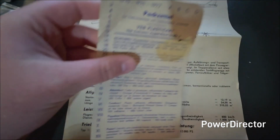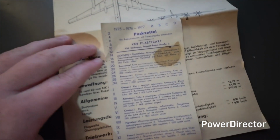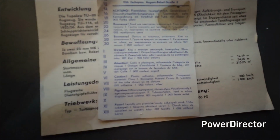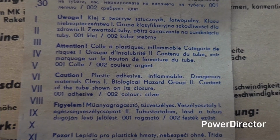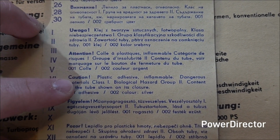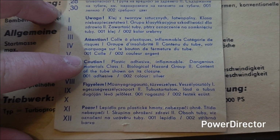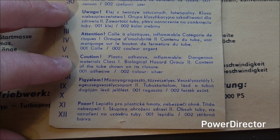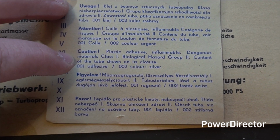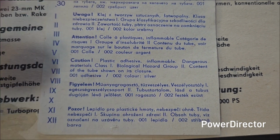And then we have this small sheet. This is your caution sheet. And we have to go most of the way down the page before we get to the English. Plastic adhesive, inflammable. You don't see that word too much. Inflammable means flammable. Dangerous materials of class 1, biological hazard group 2. Content of the tubes shown on its closure. 001 is adhesive, 002 is the color, which is silver.